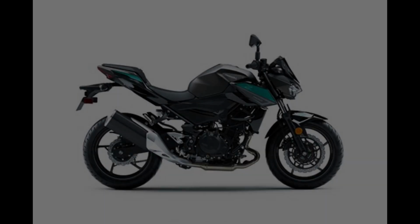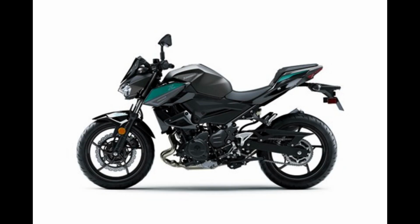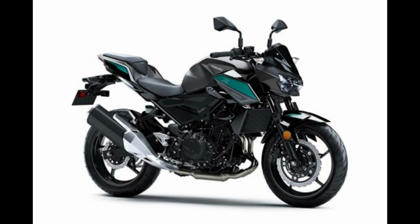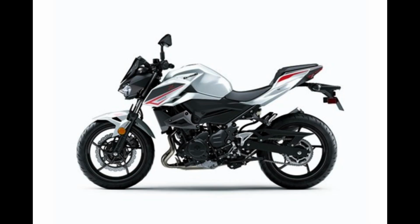Next is the 23 version of Z400, which has not yet been updated. $5,400. ABS is standard. 399cc 6-speed parallel twin with 28 foot-pounds of torque. 31-inch seat height with 5.7-inch ground clearance, 3.7 gallon tank, and weighs 364 pounds. Price is still $5,400.